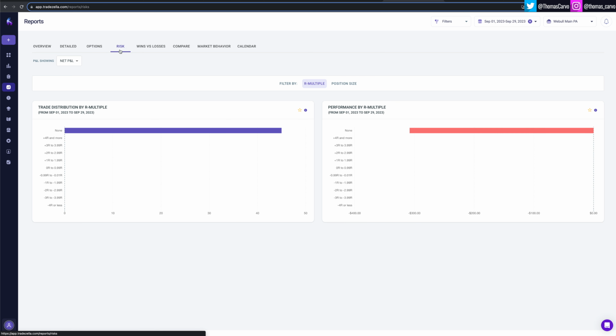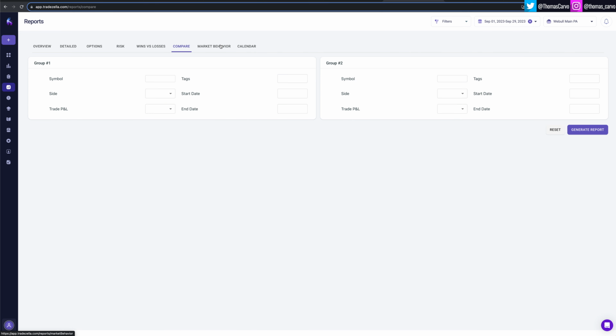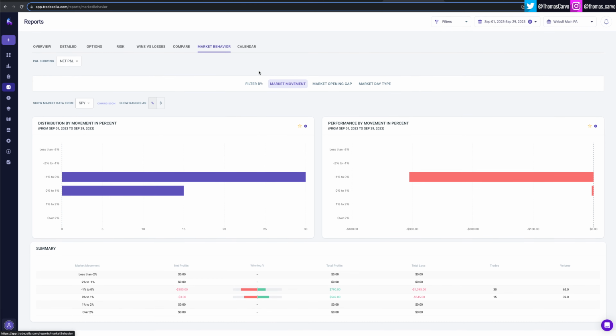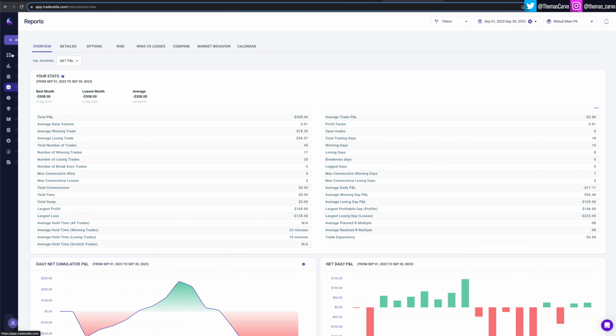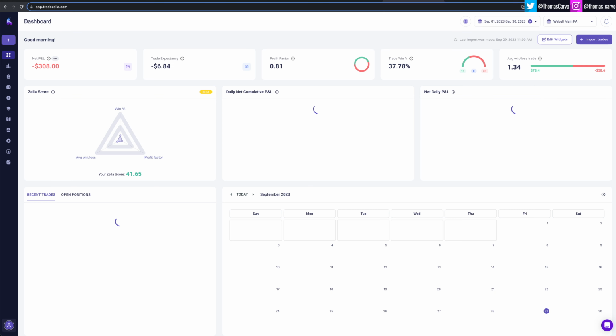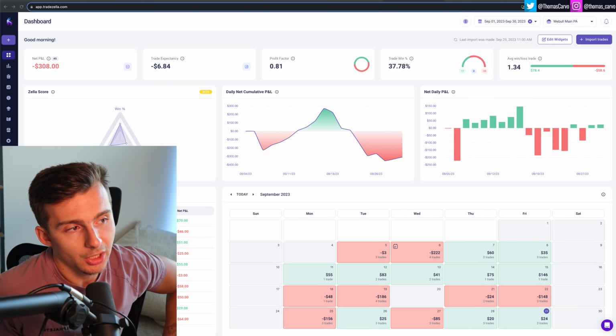There's more to dive into here. I don't want to dive too deep into this because you can get into a lot more detail, but we kind of covered the majority of what we're looking at here. So if we go back to our overview, go back to our dashboard, pop us back up on the screen, that right there in a nutshell was September.